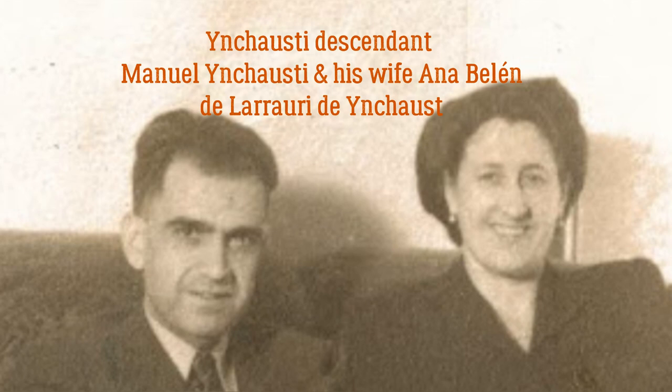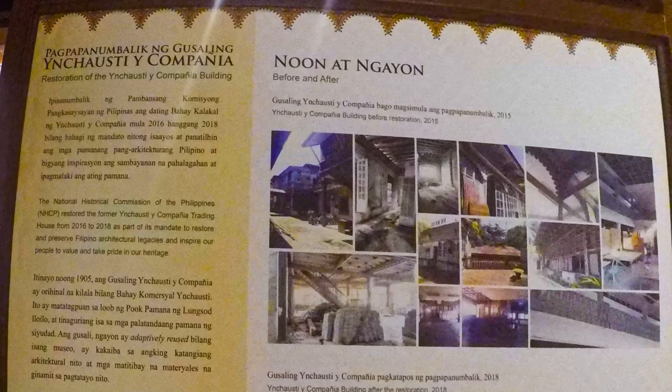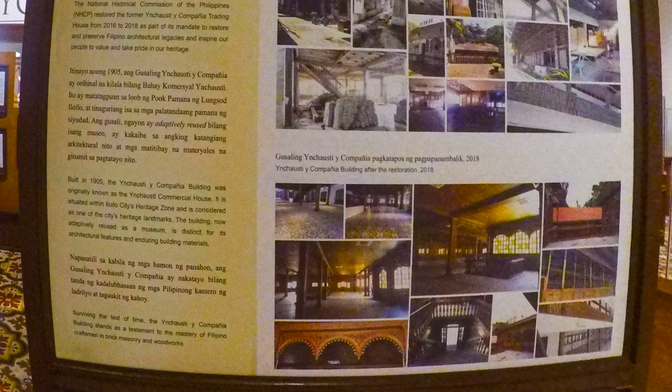The Ynchausti's name is connected with its products like eco flower wax and eco paints. Later on, the Elizalde family acquired the firm in the 1920s and renamed it Elizalde y Compania by 1936. The building was later bought by the Commission on Audit. Then it was renovated by the government into a museum.